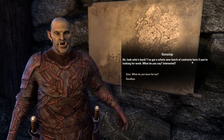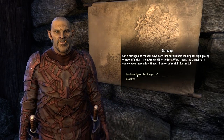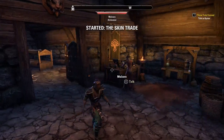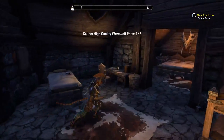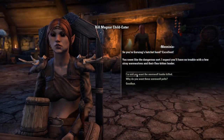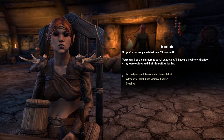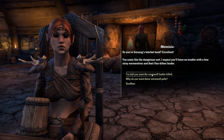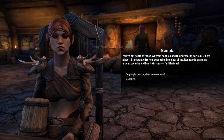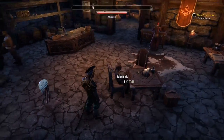Ah, look who's back! I've got a whole new batch of contracts. Got a strange one for you. So you're Guruzug's hatchet hand. Excellent. You seem like the dangerous sort. I expect you'll have no trouble with a few stray werewolves and their flea-bitten leader. To sell them, of course. You've not heard of... Sure do. And more important... I do.